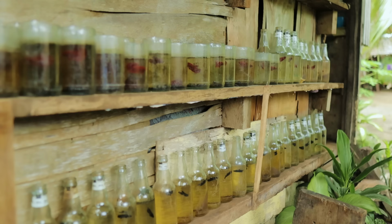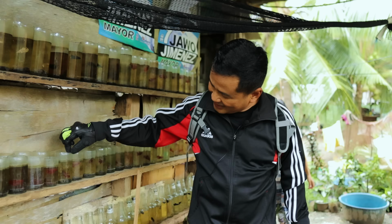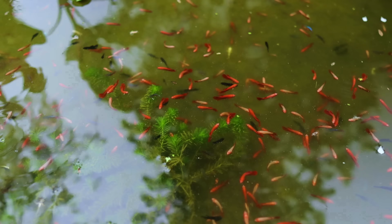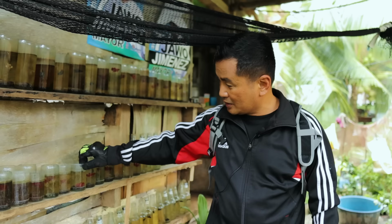And you will see here that he's upgrading the quality of his betta. What is this line? Super red. This is super red betta. And you will see that they're already jarred. Oh, this is a good strain of betta because aside from its dark color, it will develop a long tail. So how many pieces do you have here?